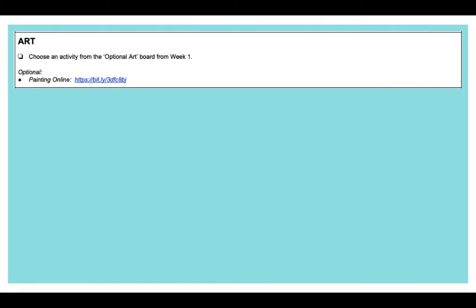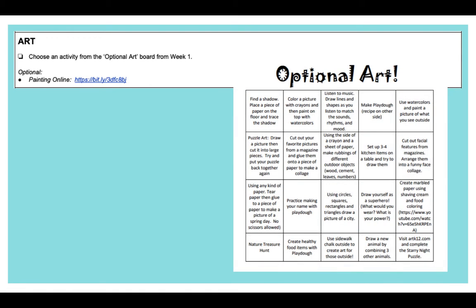Now let's talk about art. This week in art, they say to choose an activity from the optional art board from week 1. Now, I don't remember seeing that in our packets. Maybe it was there, but you know what? I put it right here in the slides, and I'm also going to put it on our classroom website for you to download, just in case you can't find it.